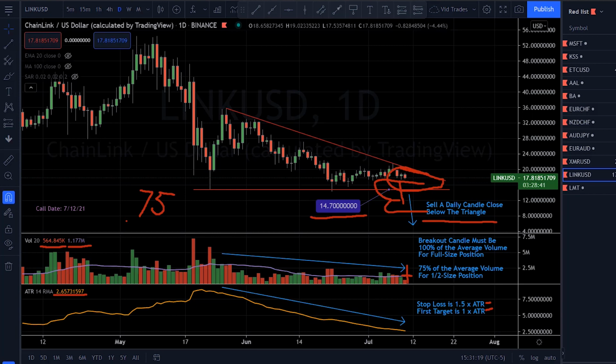I will only be risking about 0.5% of my account on each trade until September. That's today's setup on the cryptocurrency Chainlink.